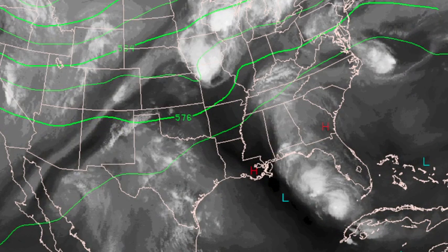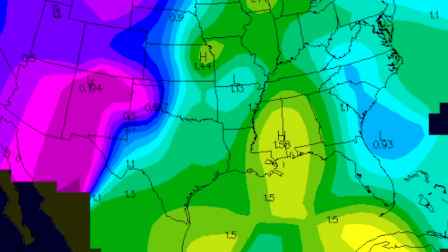All right, there we go. Look at the tropical connection on the water vapor satellite shot. This air is coming up from really the Caribbean, across the western tip of Cuba and the eastern Gulf, up into Alabama. In fact, there's the precipitable water look earlier today, and you can see the precipitable water values up to over 1.5 inches over the Alabama-Mississippi border, and you can see the tropical connection there. So some spots have indeed seen some heavy rain.